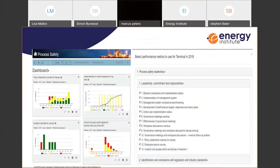It gives you a dashboard that selects key metrics from the 200 performance indicators of the 20 elements. It's menu driven, so it can be selected or omitted as appropriate. And it can give you a real-time visualization on any device, any tablet, anywhere in the world, and also align with sites of different operational focus. So, in other words, you can benchmark across the whole operation portfolio.